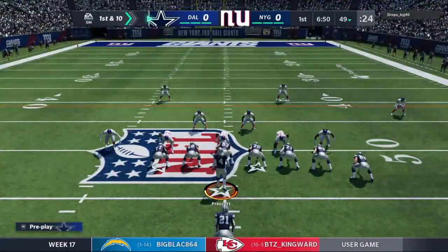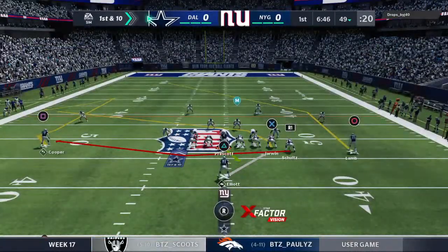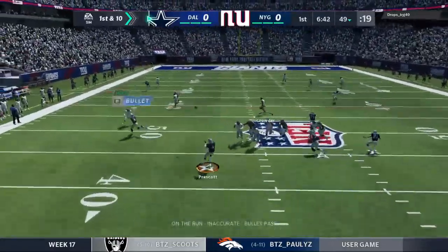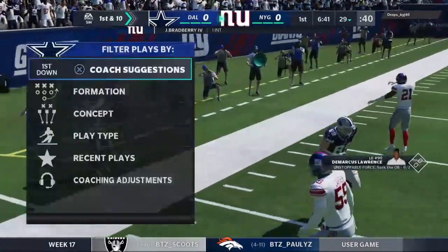If you watch tape of him in college, you saw plenty of those runs, because I know the highlights showed him in the open field breaking away from people, but that's how he wore down defenses, those exact type of runs. Looking for Cooper, and it's intercepted.